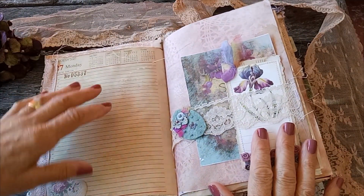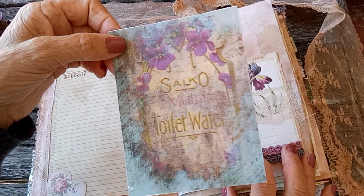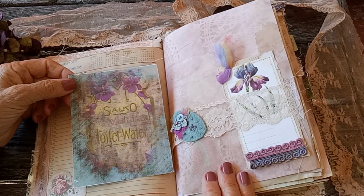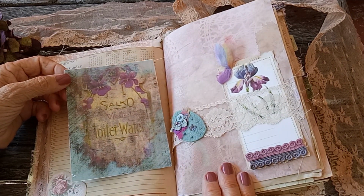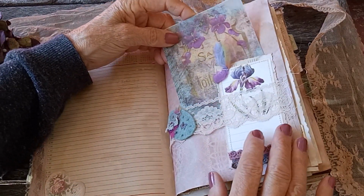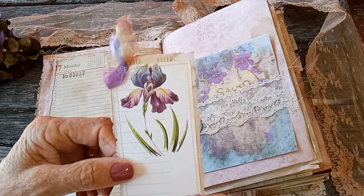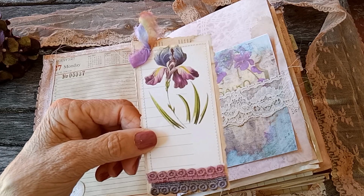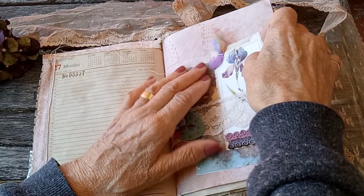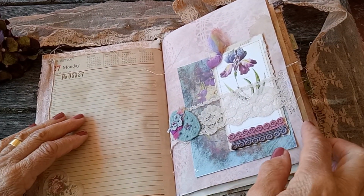I love this page, I love the colours. There's a pretty image here, and here in my slow stitched felt embellishment it picks up the same colours. And then there's another little journal card here that just tucks into that lace belly band. These papers here are from Tailor Made Designs.